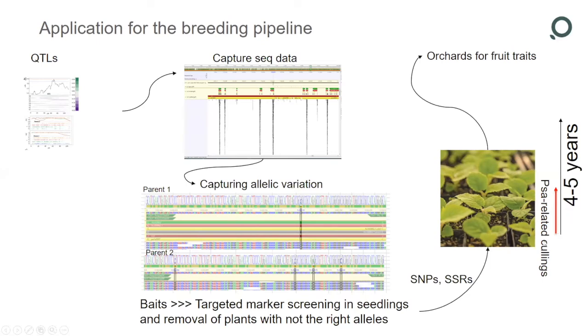And PSA related deaths do not happen very quickly. They take at least 2 years because it's a biotrophic pathogen. So this process has to happen.